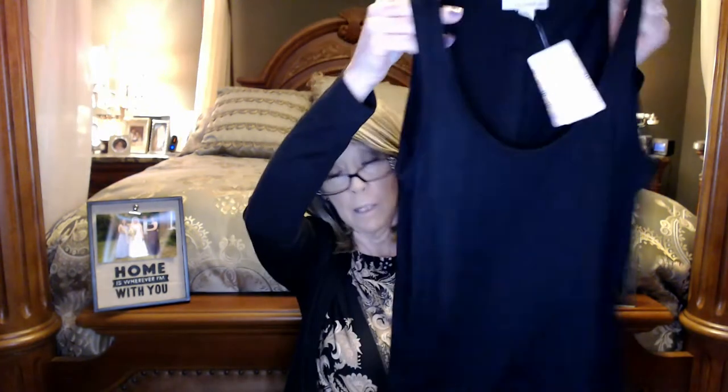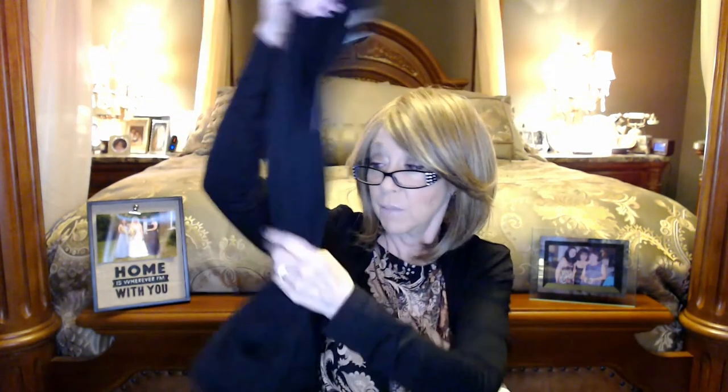Alrighty, I see some leopard print again. Okay, so this first item in here is by Allison Joy. It's an extra small. It is maybe a tank top. And this one, scoop tank, and this one is $38. So it's very nice and soft. Scoop tank, scoop neck. So just a nice basic, but very soft.